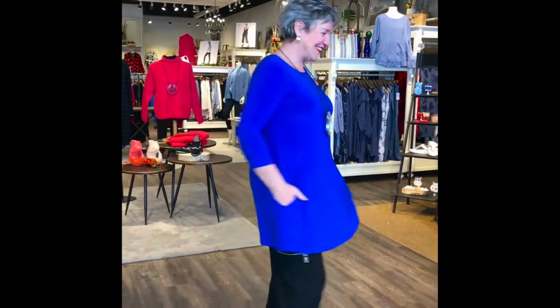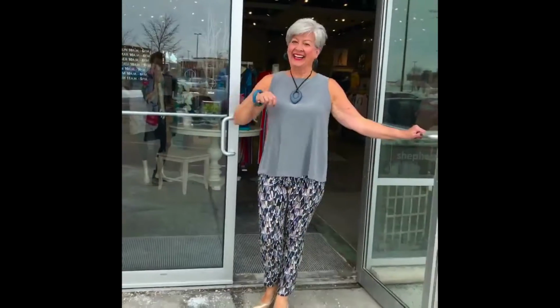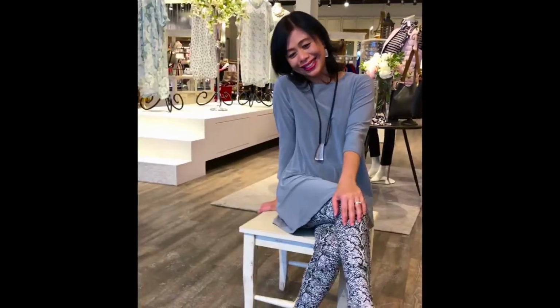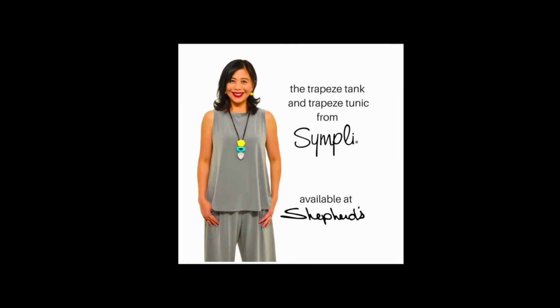Linda wearing the same tunic with the zest pant with the little zipper detail here on the side. So again, a relaxed bottom, but a semi-fitted top. Great silhouette. So we hope that you've enjoyed our focus today on the trapeze tank and the trapeze tunic, both available in store and online, shepherdsfashions.com worldwide.